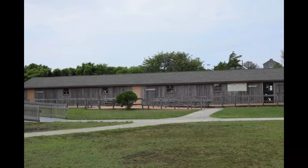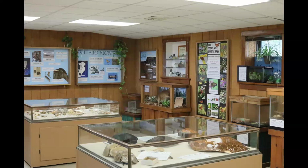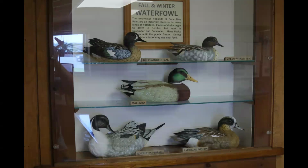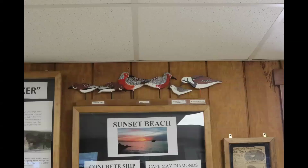Here is the Nature Center, or the museum, and inside there are multiple displays. They are really well done, and I enjoy seeing all of these different kinds of creatures that we don't usually get to see. Here is a little example of some of the waterfowl that you can see in the local area. This is, of course, carved out of wood. These are decoys, a very large tradition here in New Jersey and all up and down the East Coast.